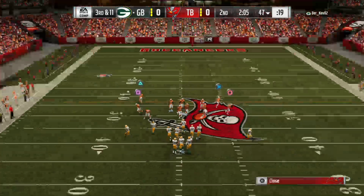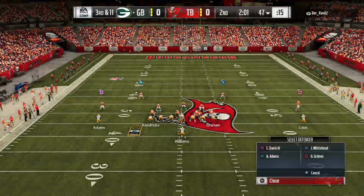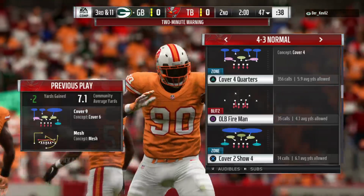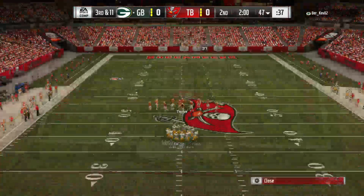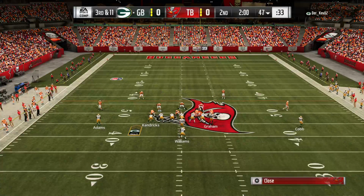Rodgers now, after the sack, he'll lead the pack up on 3rd and long. We got 4 down. 2 minutes remain in a scoreless 1st half. We'll come back to Tampa after this timeout.